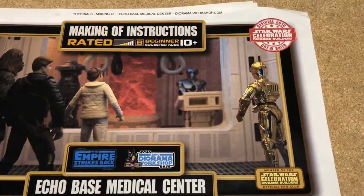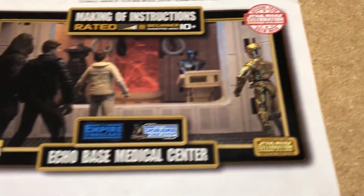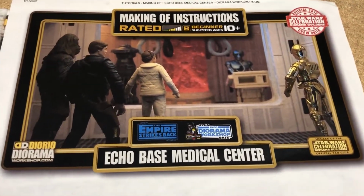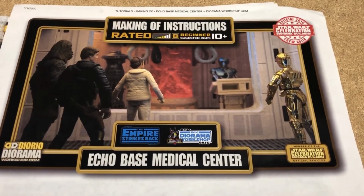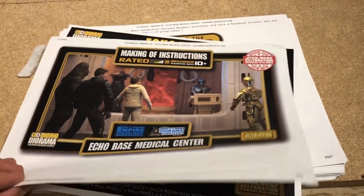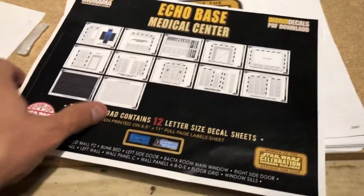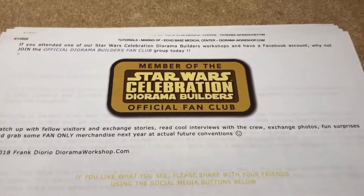So I went to DioramaWorkshop.com and came across this amazing PDF download of the Echo Base Medical Center. This is an incredibly detailed instruction download, a step-by-step how-to to make an Echo Base Medical Center. This download also comes with 12 letter-sized decal sheets. Amazing. This guy is always at Star Wars Celebration making amazing dioramas with fans.